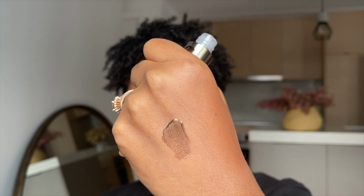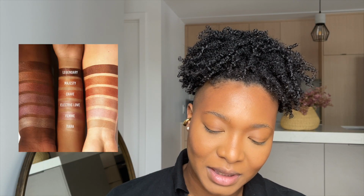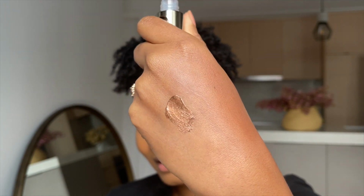Ooh. I picked the darkest shade. This comes in so many other shades, but I wanted to get this one because I don't have something like this. How beautiful is this? It looks like a dark bronze, if that makes sense. I think it's gonna work with this look. But before we start, I wanna do a quick comparison.